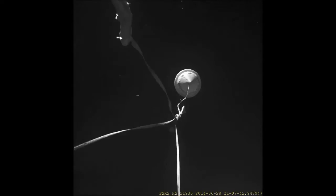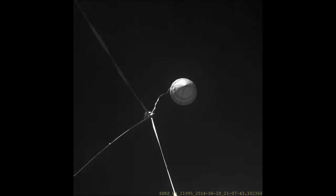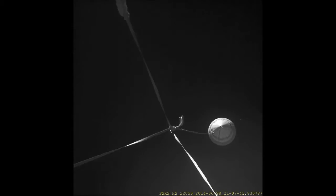The ballute is packed very tightly to the density of oak wood, and it's shot out the back of the vehicle at 200 feet per second. The vehicle is going 2,500 miles an hour, and you see how quickly the ballute inflates. About 0.2 to 0.3 seconds, the ballute goes from the density of wood to a fully inflated size, about the size of a small SUV. Very successful. You see some motion of the ballute. That's actually motion of the vehicle.